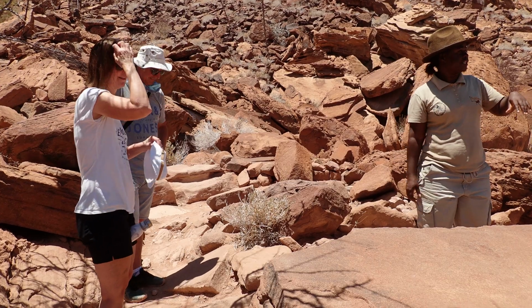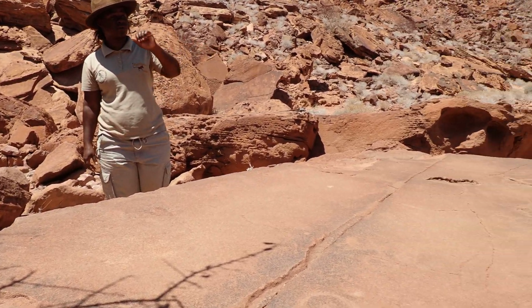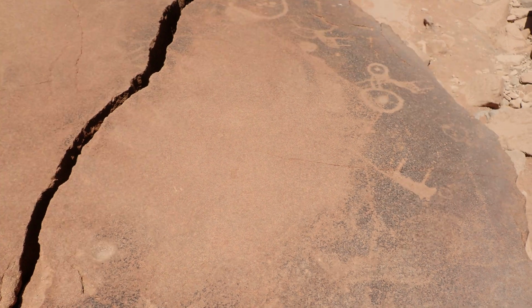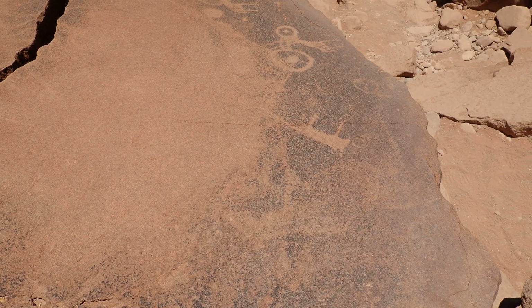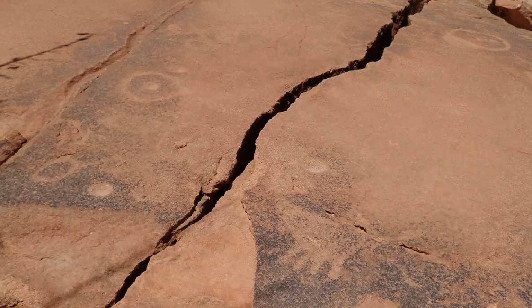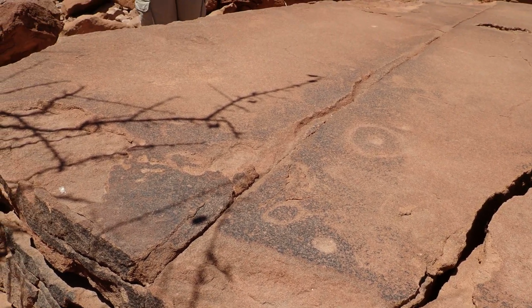So looking here on this rock, we get the symbols of water holes everywhere on this rock. These water holes were used as a hunting map by the people, where they could get some animals easily for hunting. It has become more dry and they don't exist anymore. Now we really don't know where these water holes were, but it was used as a hunting map by the people.